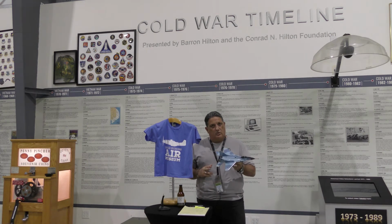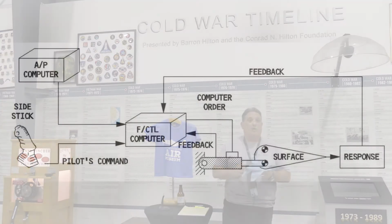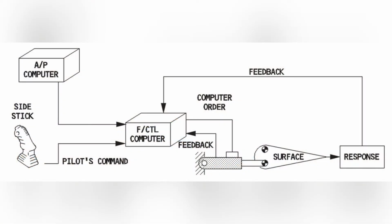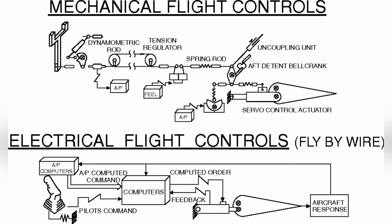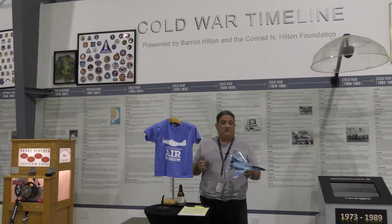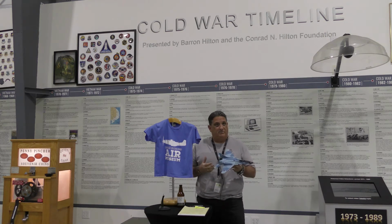The controls, this is not a fly-by-wire airplane. You know how we talk about the F-16 being fly-by-wire, and most of the American aircraft in the later fourth generation are fly-by-wire. So the aircraft has hydraulic controls, which is again just a throwback to the simplicity.